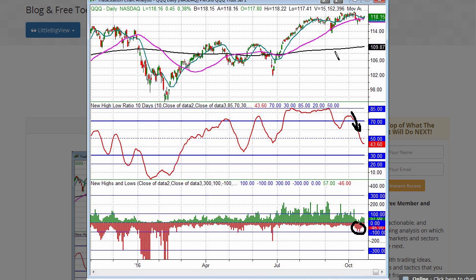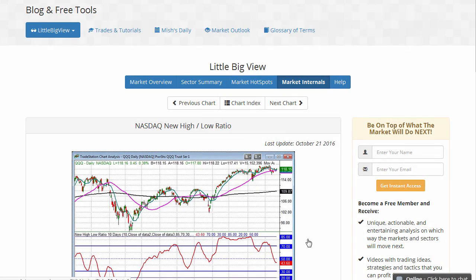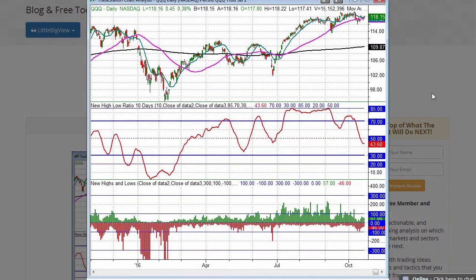So when we sold off back here, you can see that the market, while it wasn't really strong, was definitely better off than it was here, and it was also coming off of a lot more new highs. So not surprising that it rallies back up. That's not the case here. The new highs have been going down, even though the market's been going sideways. So not really what you want to see, but it's not the fat lady singing yet either.